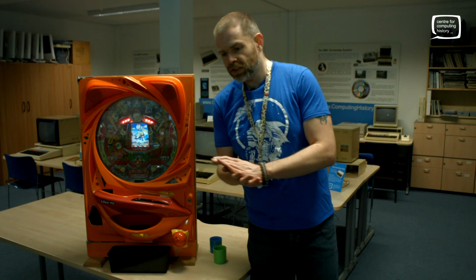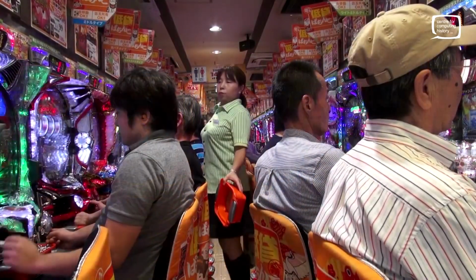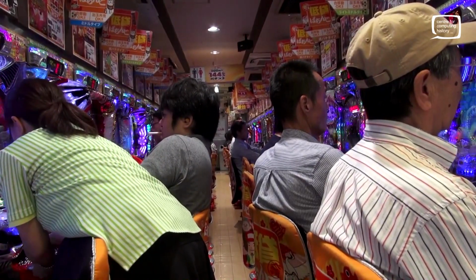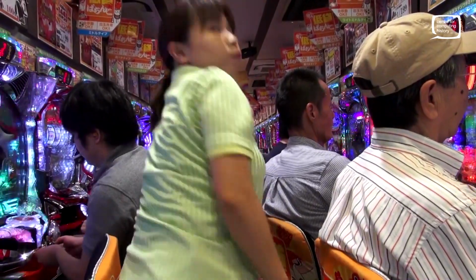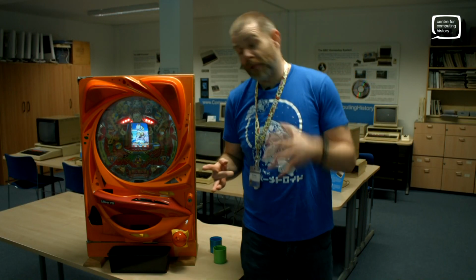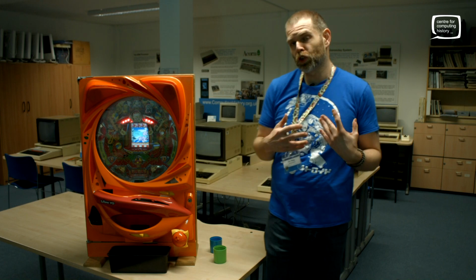Now, seeing as gambling is illegal in Japan, there's a really cool way around this. When you win your balls and you've got loads of them, you take them to the counter and they count them all out. They weigh them and say, okay, you've got this many balls. And then you can choose from a selection of goods. Usually that's home electronics, like an MP3 player, a Discman, an iPhone, something like that. You can exchange your balls for those.